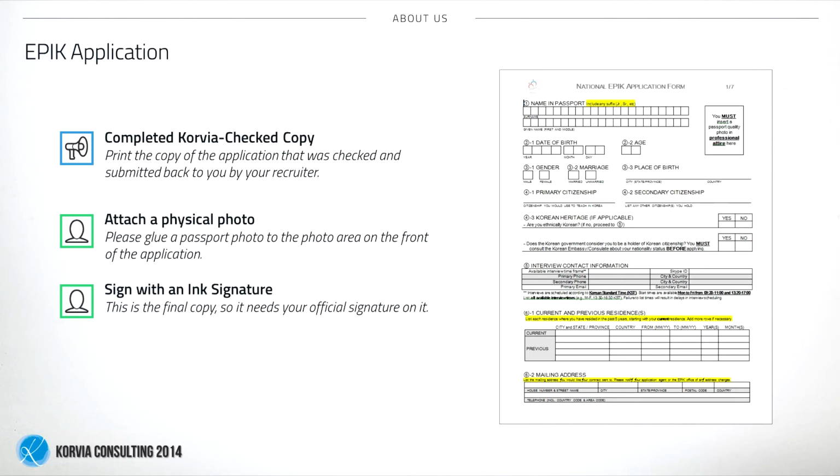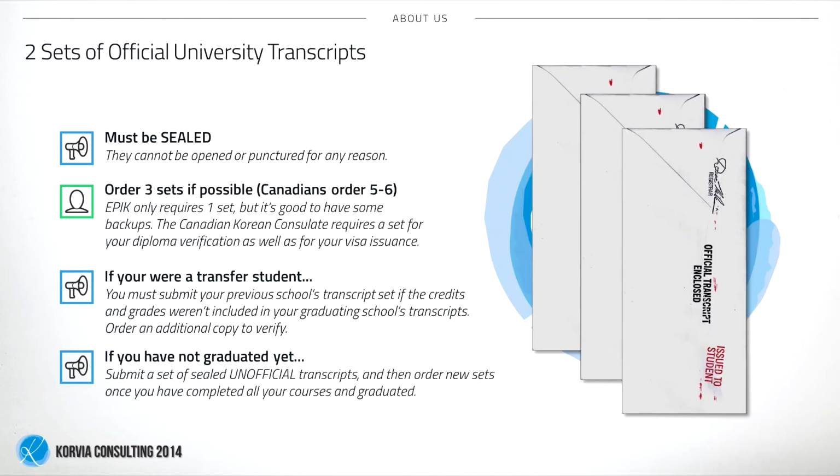Okay, moving on. You're going to need 2 sets of official university transcripts. Remember, they must be sealed. They cannot be opened or punctured for any reason. Order 3 sets if possible. Canadians order 5 to 6. We'll tell you why. You should probably have some more just in case, for the future, but also to check and verify what is on your transcripts.